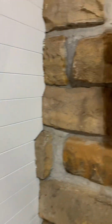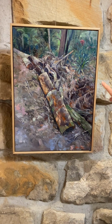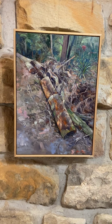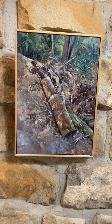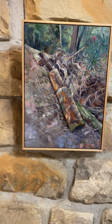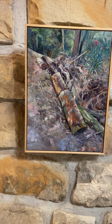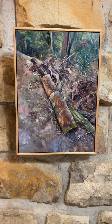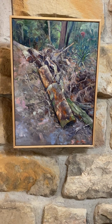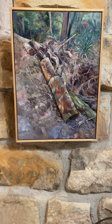Second last painting in the exhibition is called Lost and Found Treasure. I love the little gum lily up in the background, and of course it just looks like lots of fallen logs, and I'm not sure whether they've been sawed, it doesn't actually say, but it does look like they're sawed. George is saying they're sawed. Bit sad really. Maybe the tree fell down and they had to chop it all up. Doesn't say where it is, but I should think it'll be around that Katoomba area as well.